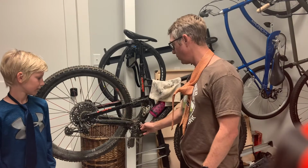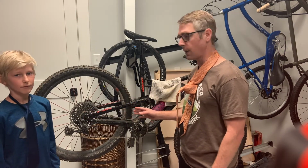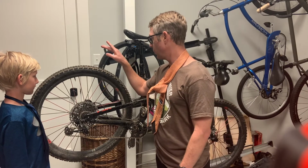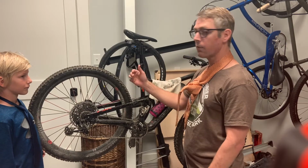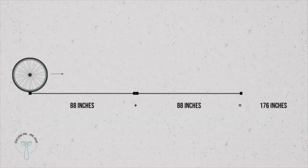Because 32 to 16 is the ratio that you're using, and that's the same as 2 to 1, because there are exactly 2 16s in 32. So every time the front ring goes around once, the rear is going to go around twice. That means that if the rear tire goes around twice and it is 88 inches in circumference, 88 inches around, how far forward will the bike move if the rear tire rotates twice?